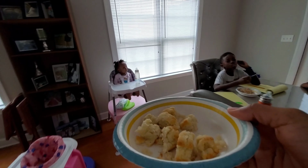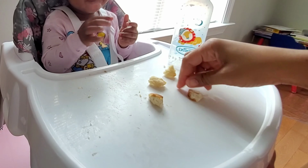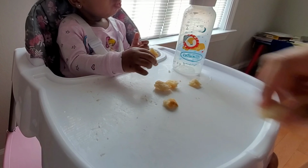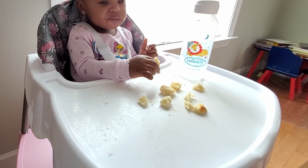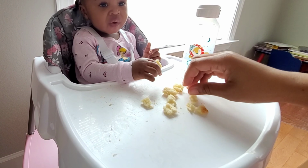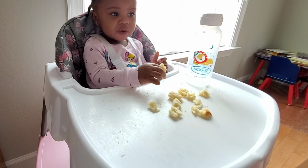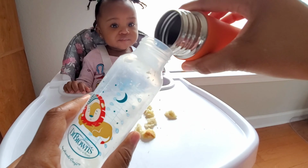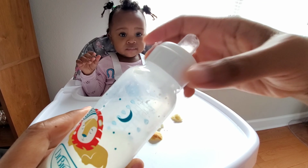We've also been giving her some biscuits and she does like biscuits as well. Of course, you have to break them to the right size for your little one and also make sure that they're not too tough. Sometimes if you leave biscuits sitting out, then they get really hard. So I make sure that I give her soft biscuits and I break them into little pieces that she can easily swallow. And this is me just pouring the rest of that milk water mix into the Dr. Brown's transitioning sippy cup / bottle.